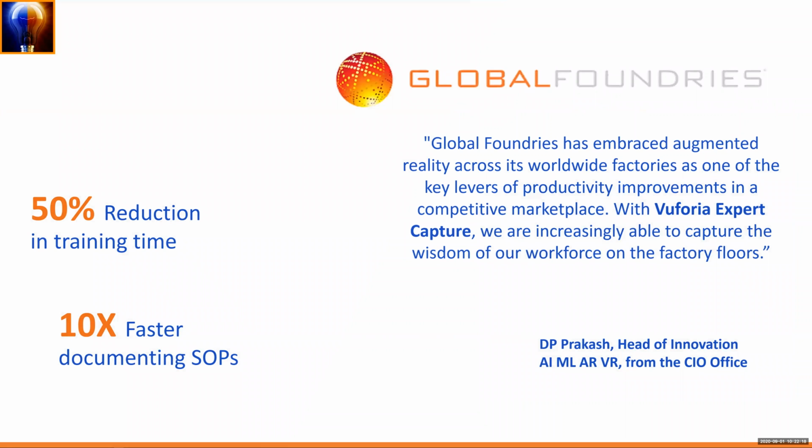And so you can see how much of a reduction there was in training time. And I think that bottom point on the left is key, where it's 10 times faster documenting standard operating procedures than it was without these technologies. Because if you have to go into a Microsoft Word document and you have to put in pictures and you have to arrange everything, and then you have to type up everything that you're doing at every stage and be explicit enough for all of that to be interpreted correctly by somebody else that's reading those, it takes a long time. If you're able to take a video and just annotate that, it's 10 times faster.